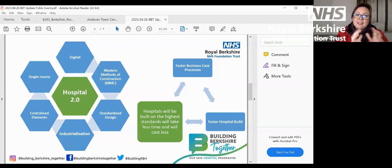So there's things around also the procurement, the contracting, the stuff I talked about with the full business case. So when we go out to secure all of this, the kits and the bits for the hospital and the expertise, because we've got buying power that is building at scale, that has to be done centrally and managed centrally. So that's kind of the key elements.